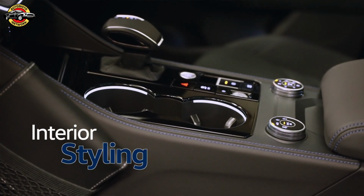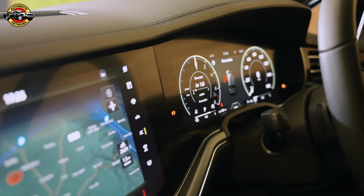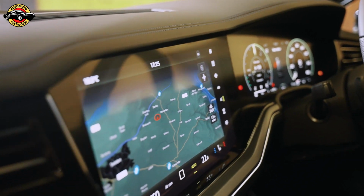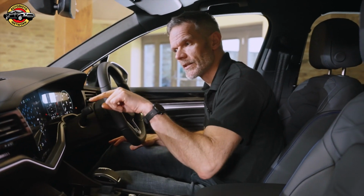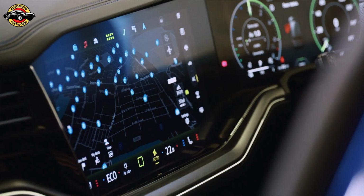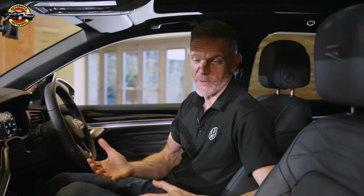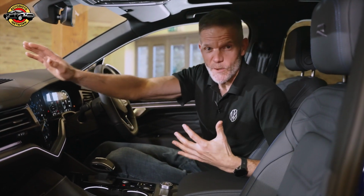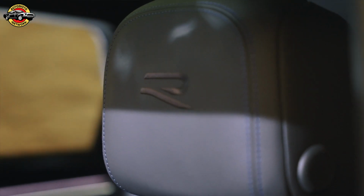Now inside the Touareg, it really feels highly, highly premium, just as before, and perhaps more so. Here we've got the Innovision cockpit, which stretches from this 15-inch screen into the instrument binnacle. And here, this map is now higher definition, and it features lane-level navigation. Now, overall, the interior of the Touareg is highly premium with some really nice soft touch materials, stitching, a really high quality ambience. And not only that, it's absolutely packed with technology.